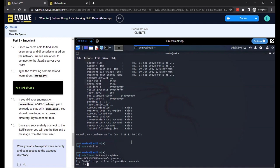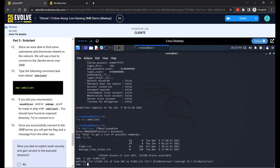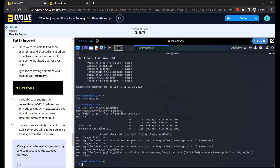If you've never worked with SMB, it works a lot like FTP. Immediately on my target, I can ls and see that I've got flag number 1 and a message from the other user. If you've never used FTP, you can simply type get and then the file you're looking for, tab complete still works, hit enter, and it'll pull it onto your host PC. So I can go ahead and get both of these, exit off my system and go back.